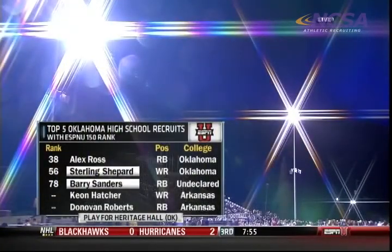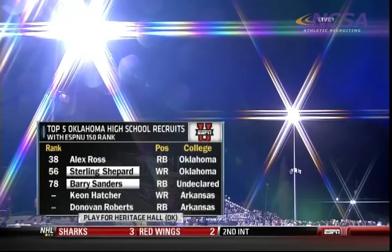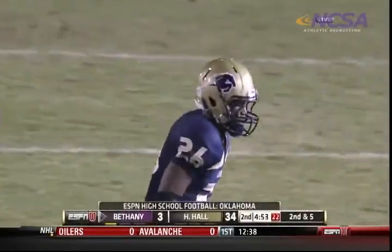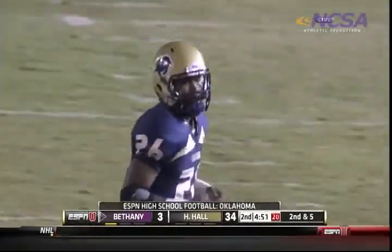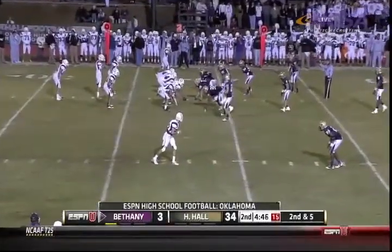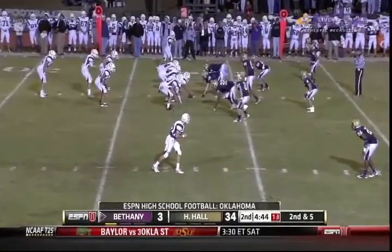You look at the top 5 players in the state of Oklahoma, and Oklahoma's got 2 of them coming to Norman next year. And Keon Hatcher, just outside of the ESPNU 150 in the 4-star range, is verbally committed to Bobby Petrino and the Arkansas Razorbacks. Another explosive receiver. Some good skill guys out of the state of Oklahoma this year.